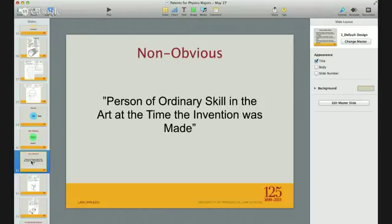Even though we're talking about technology here, they refer to the technologies as art. So the art of coffee cup sleeves. Would a person of ordinary skill in the art of coffee cup sleeves at the time the invention was made have thought that those tabs were an obvious improvement? That is the question we are asking. And this is a very abstract concept. When you're talking with the patent office about whether or not a patent's going to be allowed, you and the patent office are arguing about this imaginary person of ordinary skill in the art and whether or not they would have thought at the time of the invention to make this change or not.